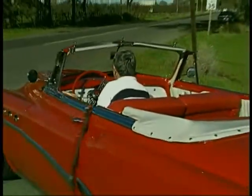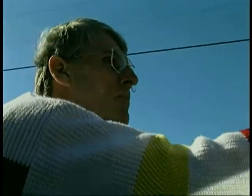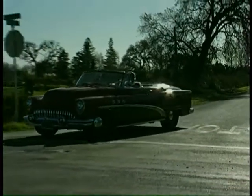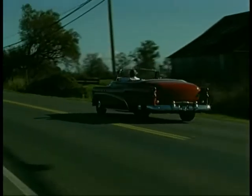Any chance you're going to be getting rid of this car in the future? I don't see it happening. No, you just never know. Somebody will come along and make me a ridiculous offer, and I'd probably be a fool to turn it down. So maybe, but right now I think I'll probably keep it. It's a gorgeous car. Oh, thank you.